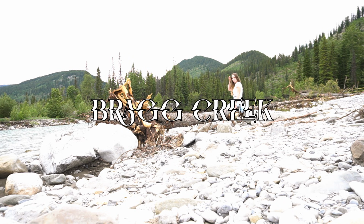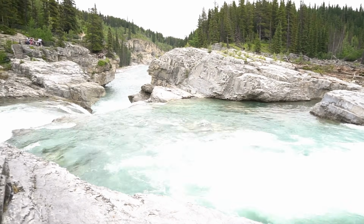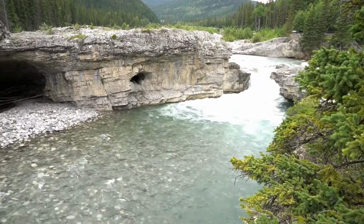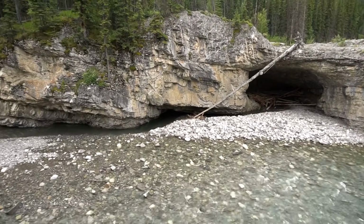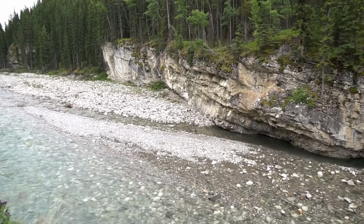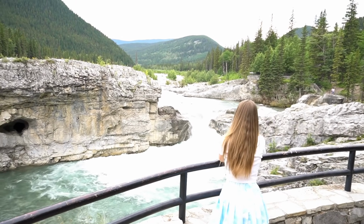Today we are checking out Bragg Creek. This is a peaceful, scenic area just on the outskirts of Banff. It has the same look and feel. However, there are way less people here. It is not as overwhelming or busy, full of commercial buildings and such as it is a little bit further down the road from here. And we're meeting the RV repairman over here, so let's see how that goes.